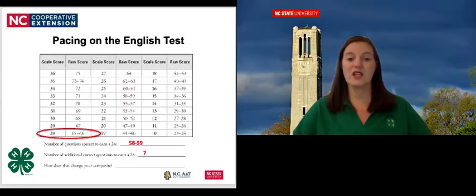How does that change your overall composite score? Since your English, math, science, and reading tests are averaged together, going up from a 24 to a 28 on the English test alone could give you 1 whole point on your overall composite score. And although 1 whole point may not sound like a lot, when you consider that the ACT is scored out of 36 points, every point counts.